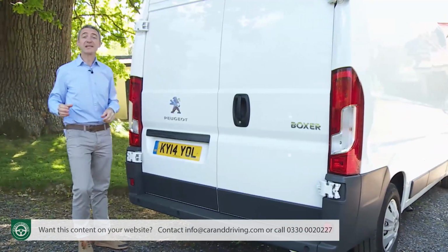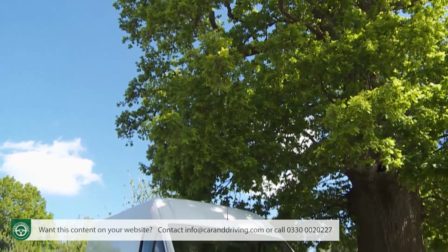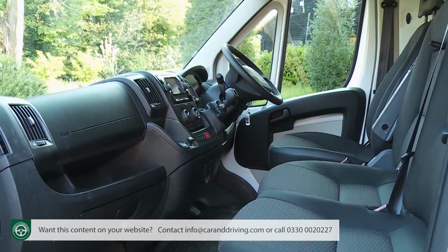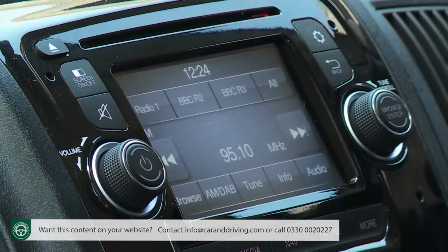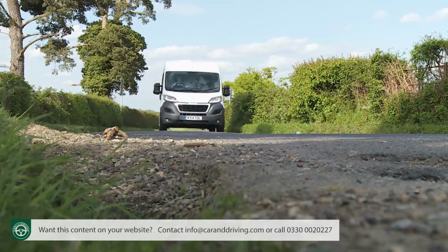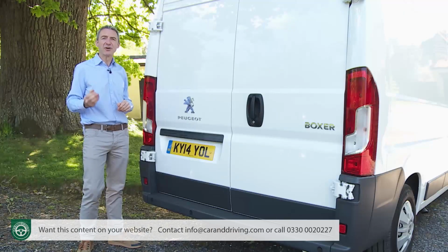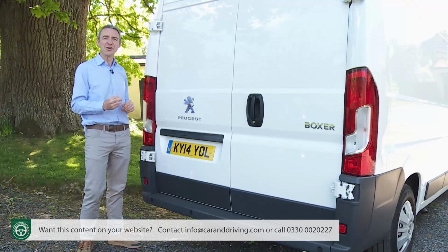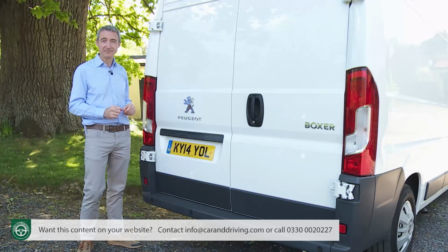The French brand has clearly thought long and hard about what operators actually want. The longer service intervals are welcome, as are the more efficient running cost returns and the greater cab refinement. Plus, this Boxer's smart infotainment screen and its optional grip control system are genuine points of differentiation in this segment. It's the addition of extra equipment features like these that give this Peugeot an important advantage over key rivals from Ford, Vauxhall, Renault, Mercedes and Volkswagen in this segment.